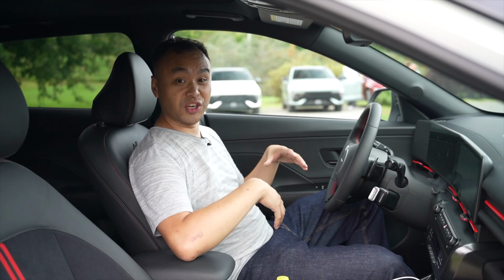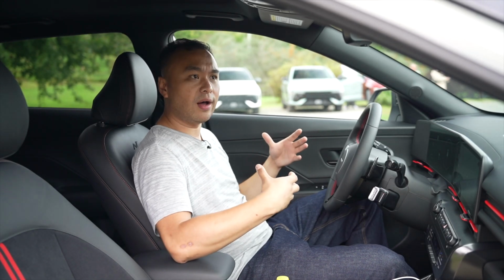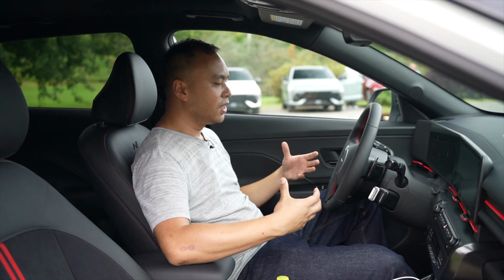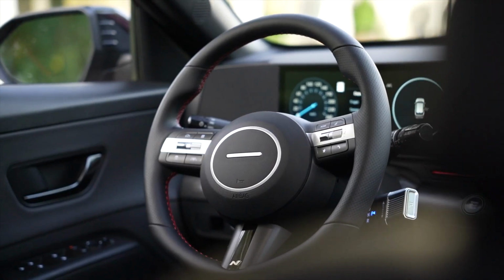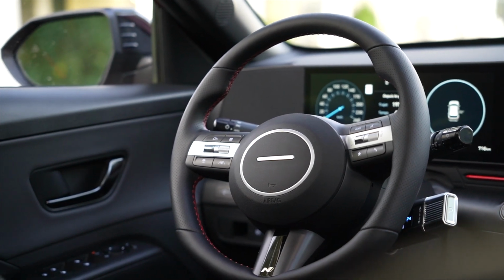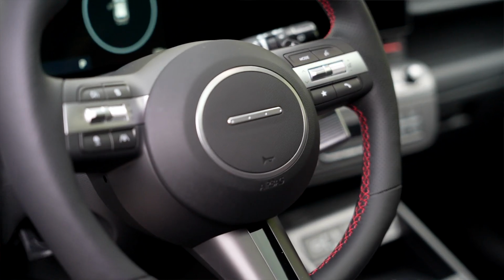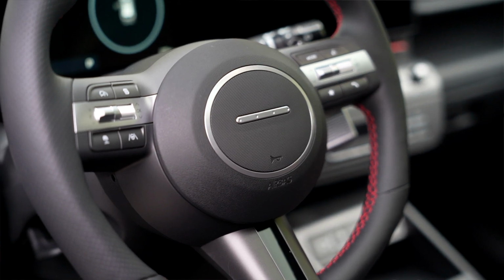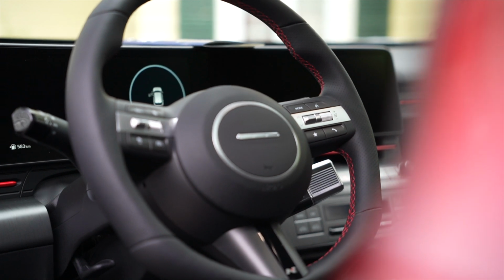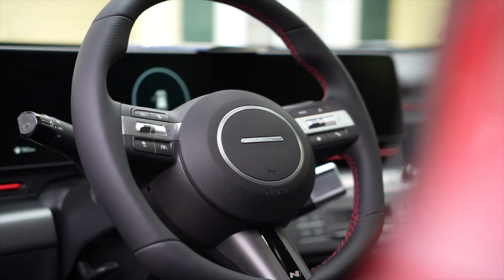Bolstering is pretty good. It actually keeps you within your seat pretty well, but it's not overly aggressive where it's uncomfortable. In front of me, this leather steering wheel is actually quite nice. It is the newer Hyundai style, so you get 4 dots on the steering wheel to represent H, as the Morse code would, rather than an actual H like they typically would have. The buttons are a little bit different as well. Those are actually quite nice.